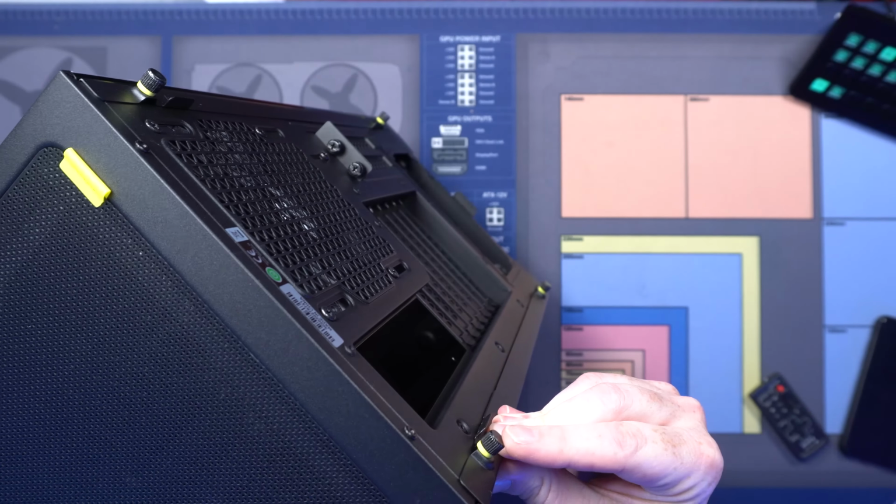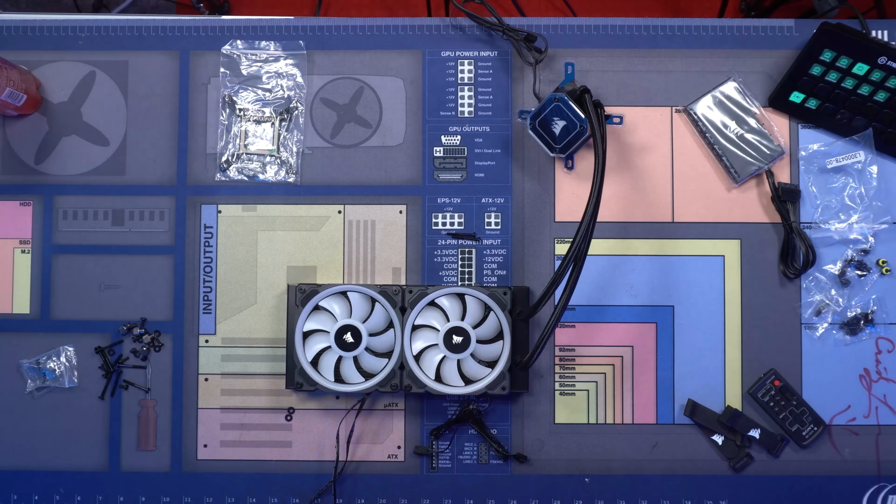Okay, so we got 3 more LL fans here, ready to go. Now, next up, let's get our AIO prepared, get our AIO built. Cool. Okay, that's set up and ready to go. Let's get our back plate mounted.